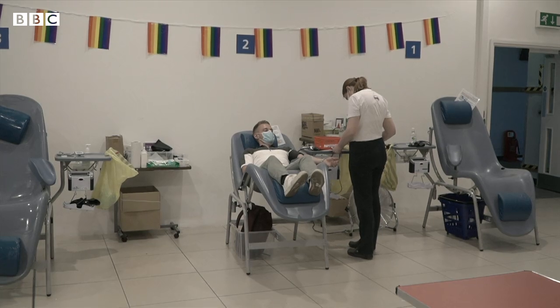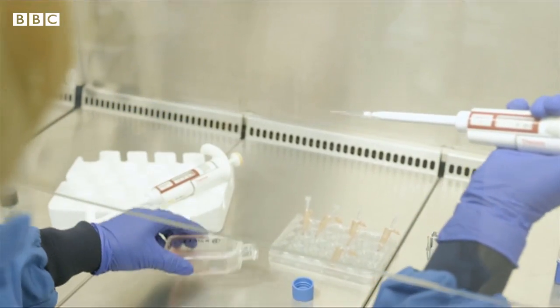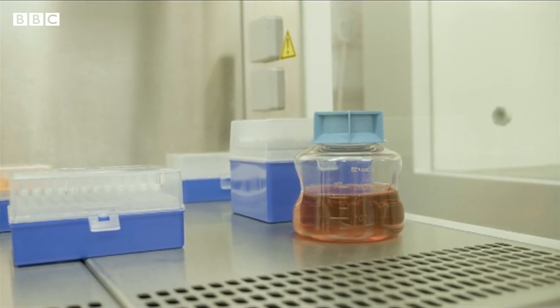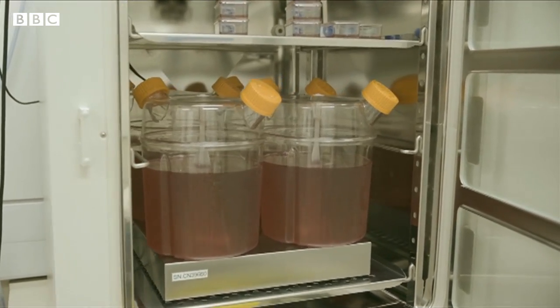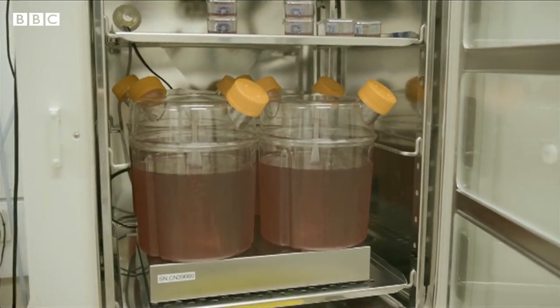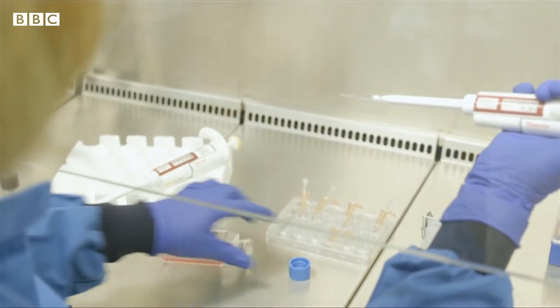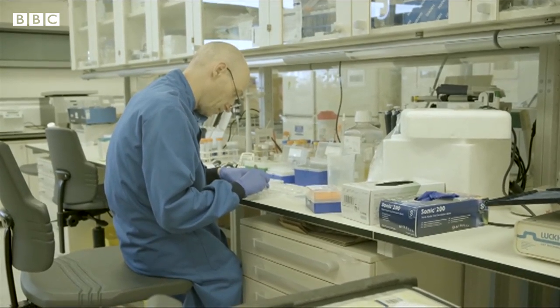It starts with a normal donation. Stem cells are isolated from the rest of the blood and put into a special solution for around 3 weeks. This encourages the stem cells to multiply and develop into red blood cells. These big containers have about 24 litres of solution, and they'll become about 1 or 2 teaspoons of red blood cells. So far, that's been injected into 2 healthy volunteers.